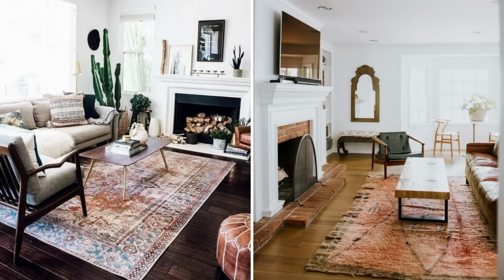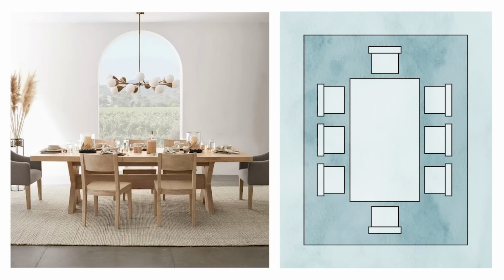The point of the rug is to create comfort, to expand the look of your space, and anchor all of your furniture on top of it. If you can get at least the front 2 legs of your furniture pieces on that rug, you're safe and you most likely picked the right size. When it comes to dining room rugs, make sure that you can pull the chairs out all the way and the chairs still stay on the rug.